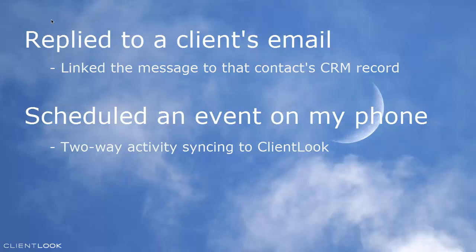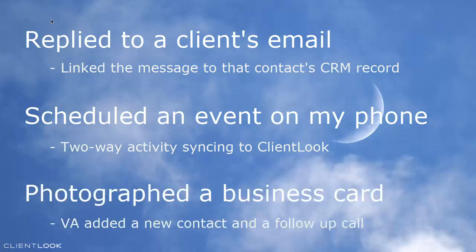So I add the event to my phone before I leave the office. When I hit the office and I pull up ClientLook, I can see that event appear there. Anything that I might have added at the office or in ClientLook online anywhere also gets transported to my mobile devices. And lastly, I photographed a business card.